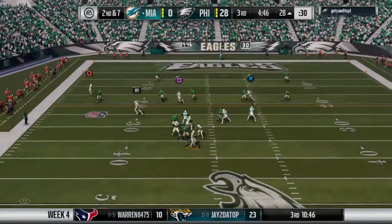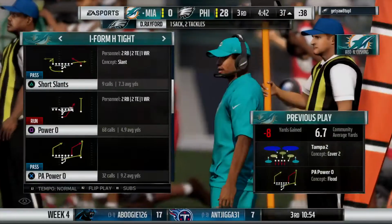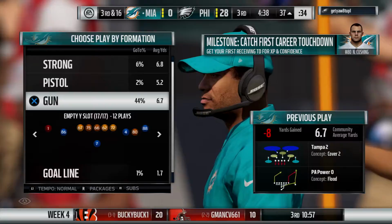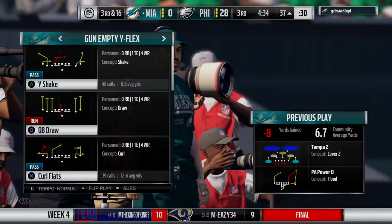He'll drop to throw. Under pressure, and he will go down. Sacked back at the 38. Defensive end gets in there that time. They were in a 4-3. What's the responsibility of the ends versus the tackles there, Charles?